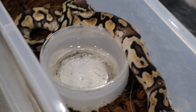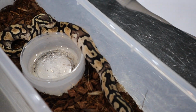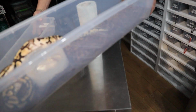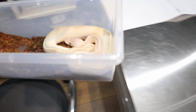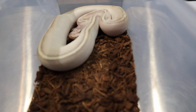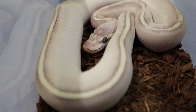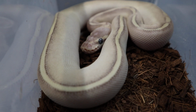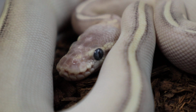Yeah, I think it's the lavender, the pastel, the lavender, and the het pied influence. But yeah, needs a bit more size on him. This guy's looking good as well, or girl. Is that Gandalf the Grey? It's one of them. Yeah. So that could be a yellow-bellied purple passion. Really bright blue eye. Yeah, lovely looking animal.